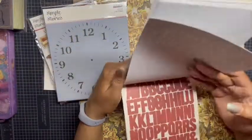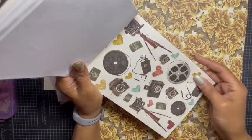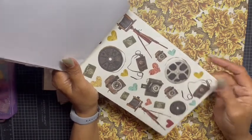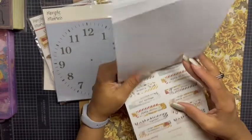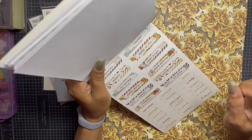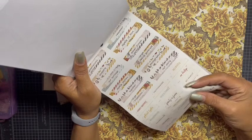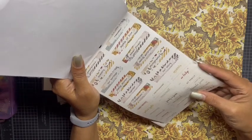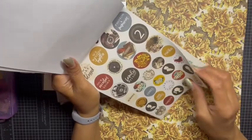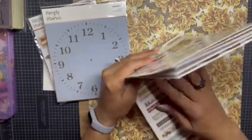Oh, this reminds me of the stamp set. Some more alphas that I just purchased recently. You have all the camera and photo memorabilia with some hearts. And then we have some more, almost looks like layered labels. Never Forget, Family Portraits, Together, Traditions. And the same as these. These look like tabs. Yeah. And then some more. We Belong Together, Photos and Memories. So some of these I can use in my journals, not all.